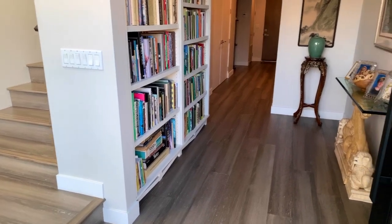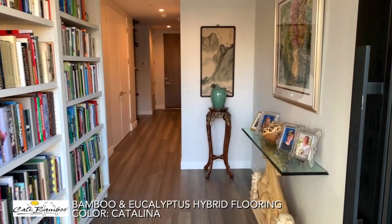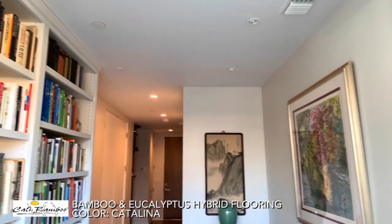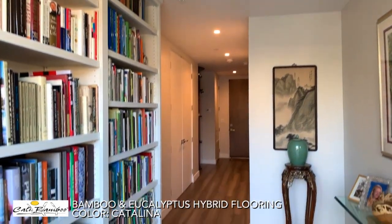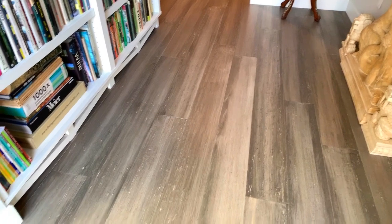Both houses used eco-engineered bamboo eucalyptus hybrid flooring from Cali Bamboo. The color is Catalina, and it is very warm despite how really hard these floors are. They do not scratch easily, and the beautiful thing is they're fully sustainable.